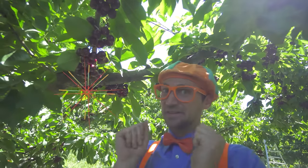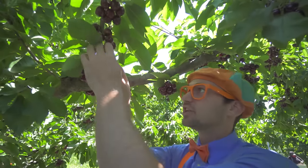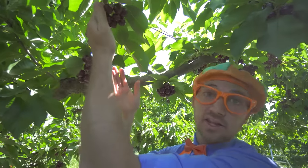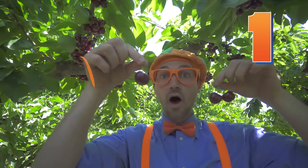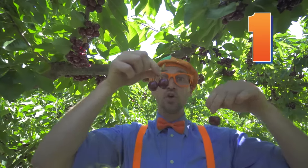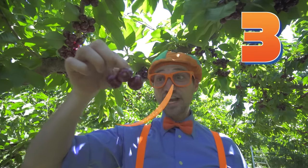The cherries. They look so yummy. I love cherries, and cherries grow in clusters like these. Let's pull off a cluster and count how many cherries are in the cluster. Whoa! Okay, one cherry, two cherries, and three cherries.